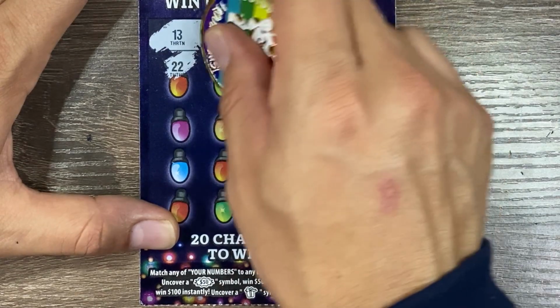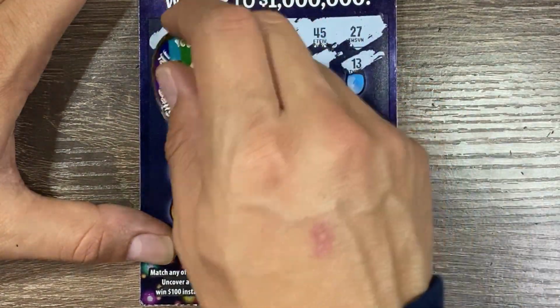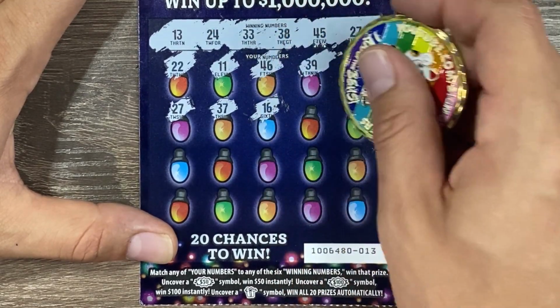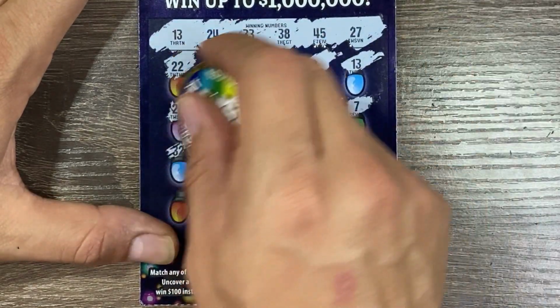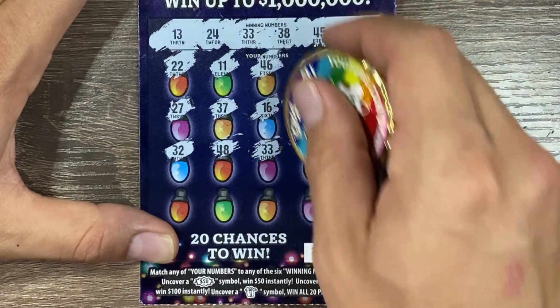We have a 22, 11. 46, got a one off on the 45. Another one off right there. Oh, we got a match. So we got a top row match right there. Another match. Two matches so far. Another one off there. Match.